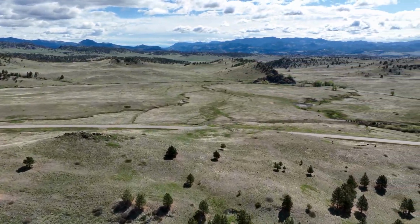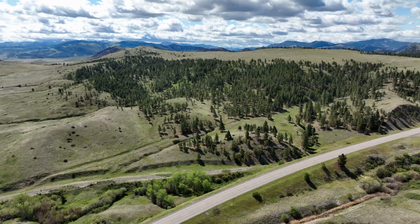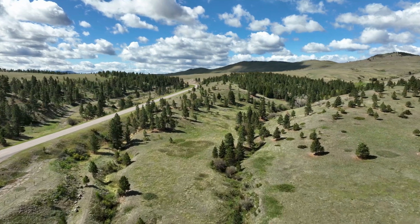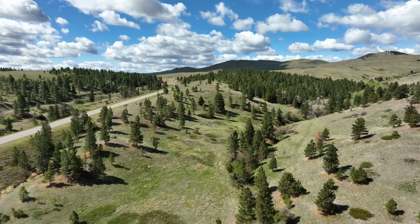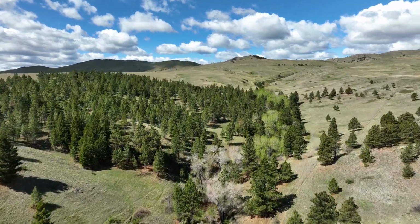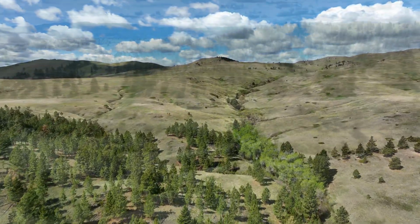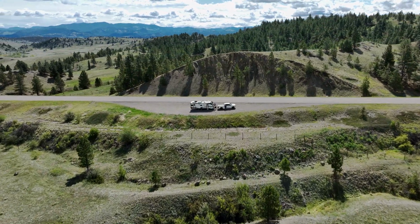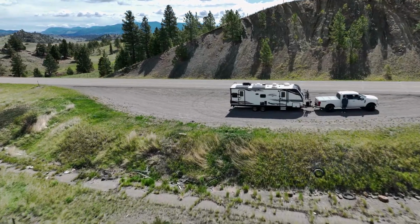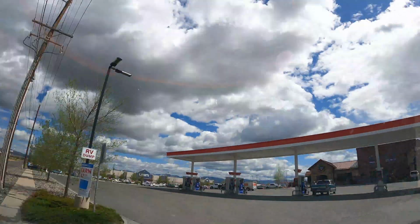The rolling hills through this part of the drive, on the 89 to the 200 to the 287, then down to Wolf Creek, was so picturesque and peaceful. We grabbed gas in Helena before heading down the 15 towards Wyoming.